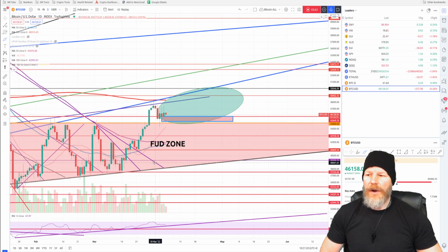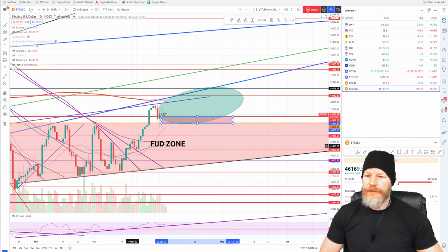To see a healthy retraction, I'd really like us to spend a little more time between this 44,800 and 45,800 area. This whole area in here, I think it would be most healthy to see Bitcoin really retest that multiple times to establish some strength, to establish a good base.